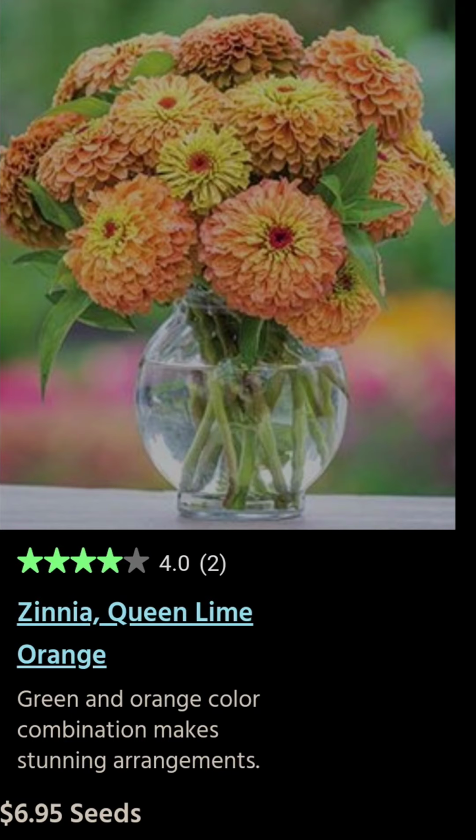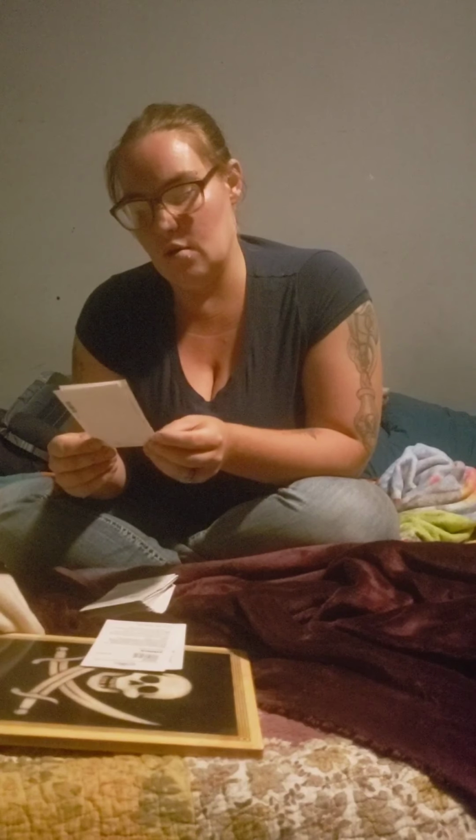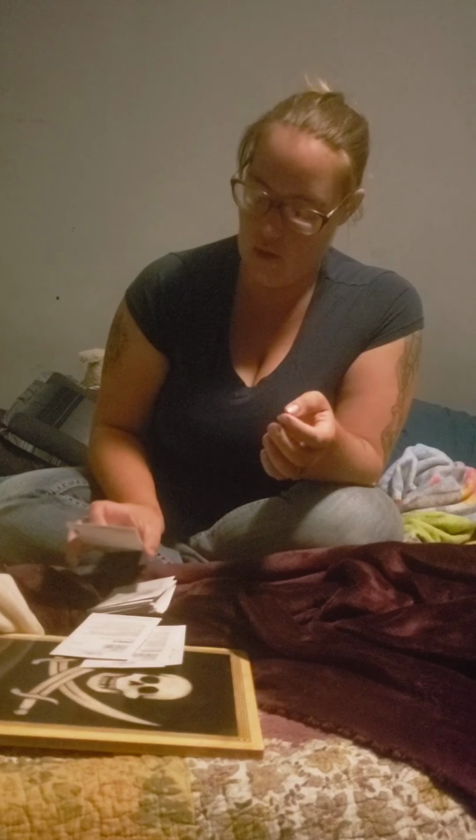Zinnia Lime Orange. I think these are Queen Lime Orange. I got the first one the other day. It was very small because it had been chewed down. But I got the first one that I had planted from what I have already. So beautiful. I would fill a vase with just these. These are gorgeous. Queen Red Lime.